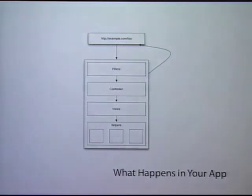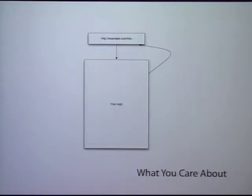So here's what happens in a Merb app, roughly. You say, I want to go to example.com. Some filters get called. There are controllers, views. Some helpers get called, right? But what do you actually care about? You care about the fact that something went back. You don't actually care how that works.